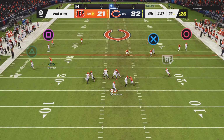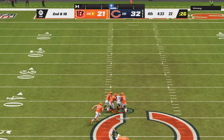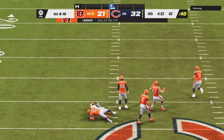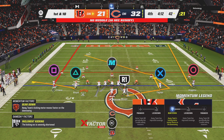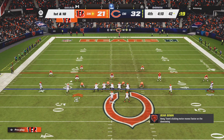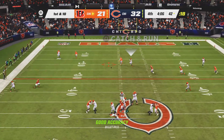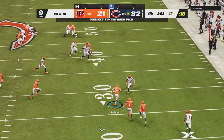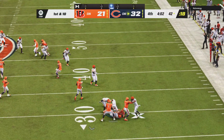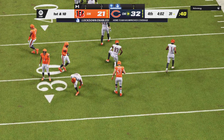They're passing here. Joe Burrow. He's going to find Taylor downfield. It's complete. And he'll have it past midfield almost to the 40 before being taken down. On 1st and 10, Joe Burrow. And he fires one that's intercepted. And the Bears will have the football as this is taken up past the 30.